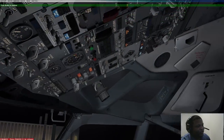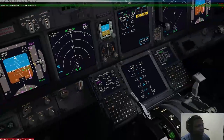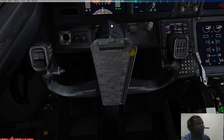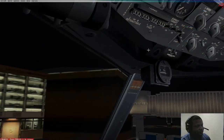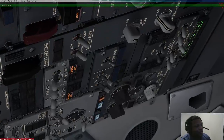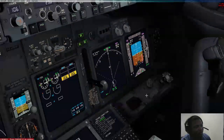So right now we're getting ready to start. At this point, we'll go ahead and turn off the air conditioning. You're ready for pushback. Okay, so he's going through his little spiel. Locking gear. Alright, let's see, that's done, that's done. This is our window heat up there. You want to leave that on, because it's pretty cold at 36,000 feet.